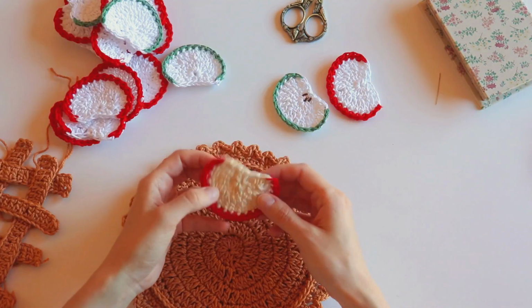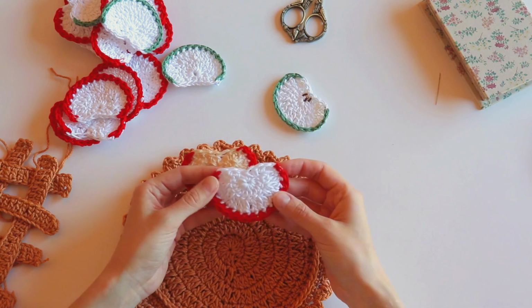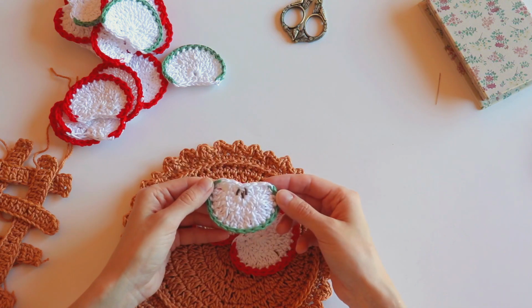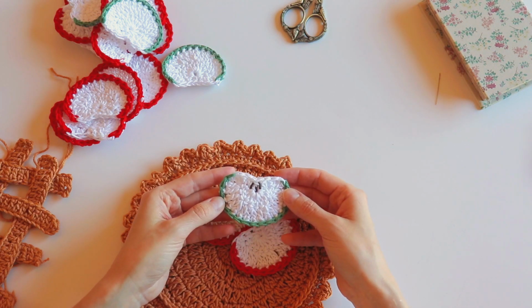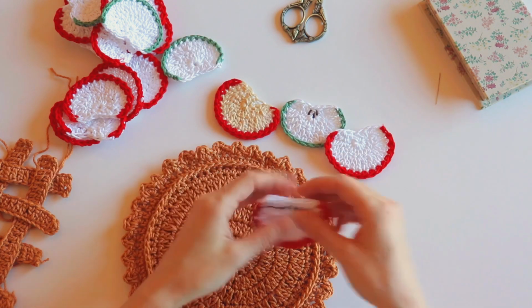Yeah, I played with apple slices a little bit. This one I stained with coffee. This one is the original one. I wasn't very happy with how white my yarn was, it's almost too white, but they didn't have ivory or off-white, so I didn't really have a choice.